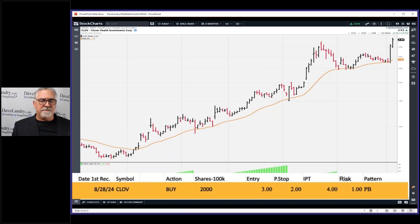This was CLOV. This is the recommendation based on the hypothetical 100K account. Obviously, adjust up and down depending on your account size. And I'll give you the spreadsheet if you want, or you can just punch your information in and it'll calculate the initial profit target if you know your entry and your stop.